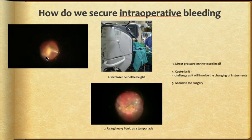So how do we secure bleeding if it happens intraoperatively? Now, this is just an example of what we see during surgery. If let's say there's so much bleeding, we can hardly see the tissues that we need to deal with. So what happens as a reflex, sometimes we increase the bottle height to almost 60 millimeters of mercury.